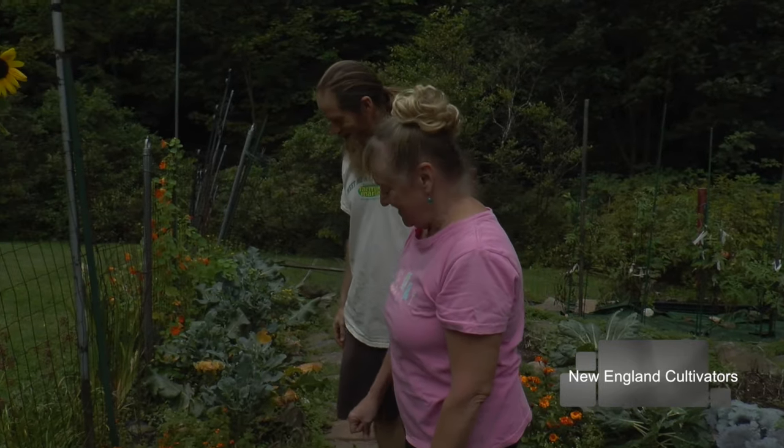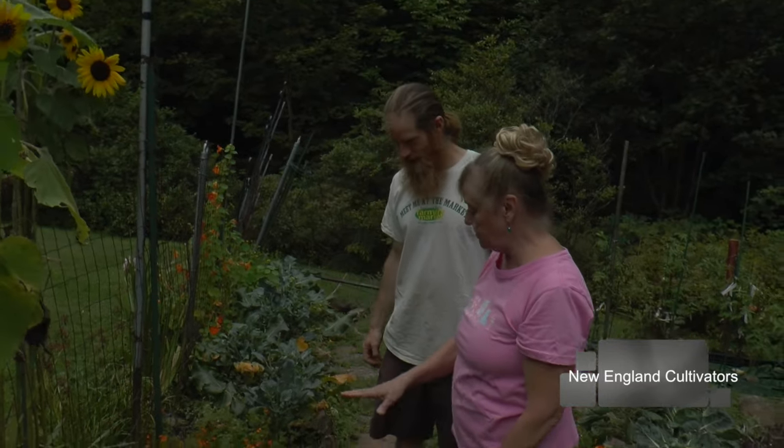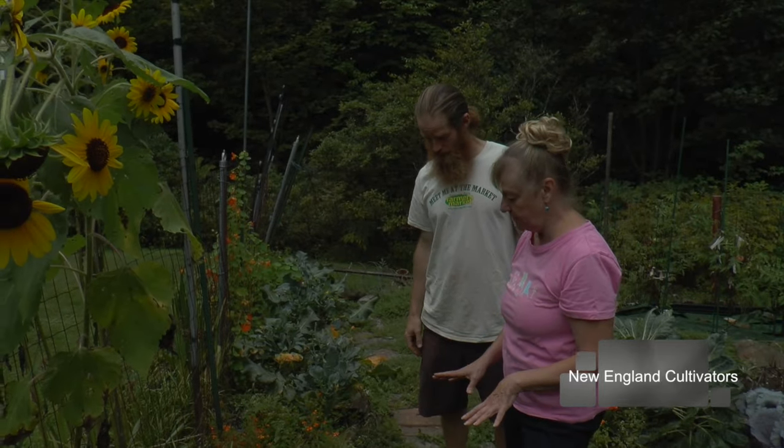Not outdoors. So, I'm going to be harvesting them pretty soon, and then you have to cure them. And so I clean them off. I actually wash them off.